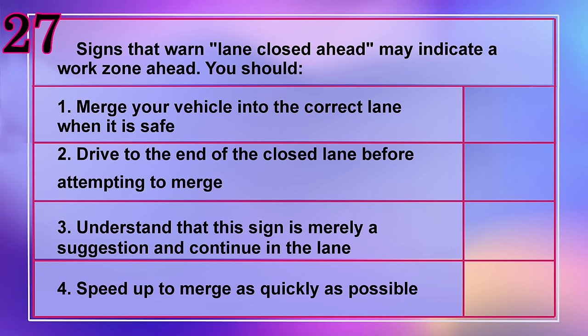Question number 57. If children are playing nearby when you are about to back out of your driveway, you should: 1. Race your motor to warn the children that you are moving. 2. Sound your horn so the children will hear you. 3. Walk to the back of the car to be sure the way is clear. 4. Tell the children to stay away from the driveway. Correct answer is 3. Walk to the back of the car to be sure the way is clear.